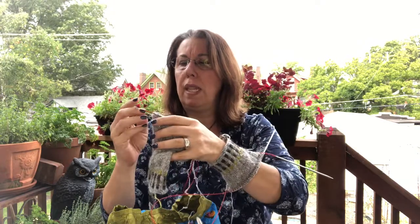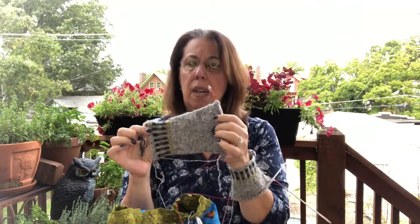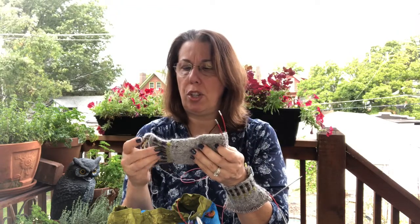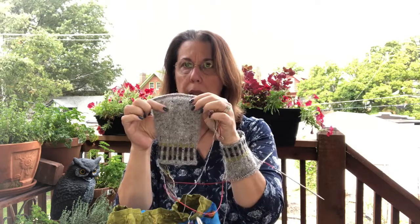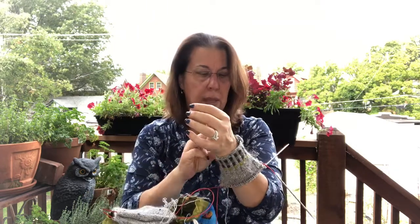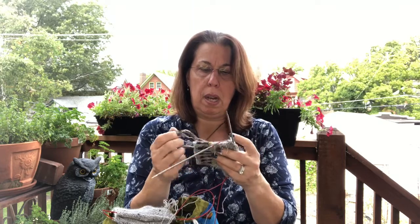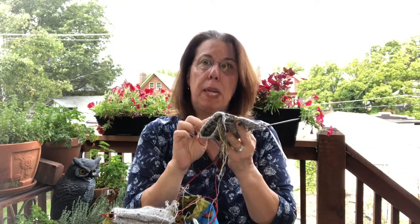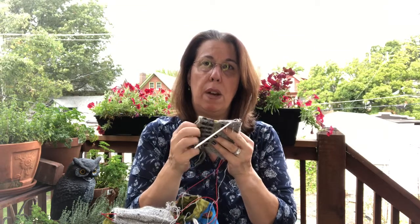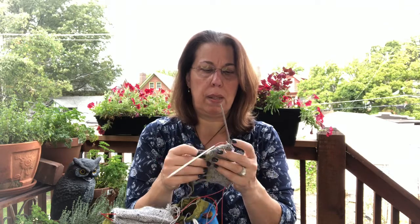What I did is I did go down a needle size when I knit the cuff, and I was just thinking it'd be better to just knit it in the same size needle that I'm knitting the body and the sleeves, and just let it be a little looser. But I can always change my mind, and I can snip them off and then pick up stitches and graft a new cuff to it. I've done that before. It's not a big deal.